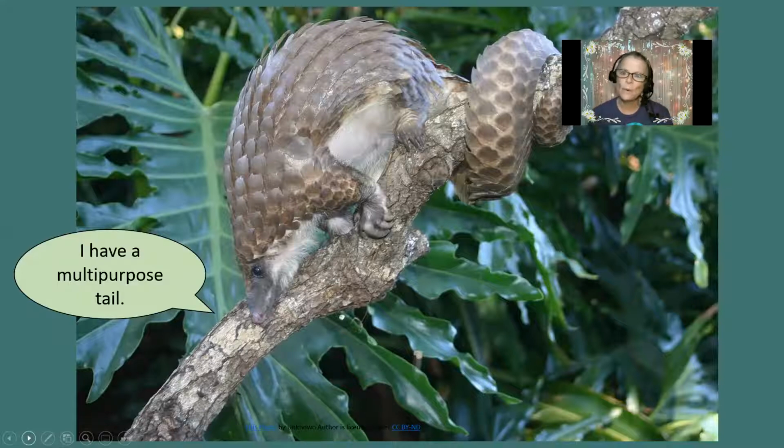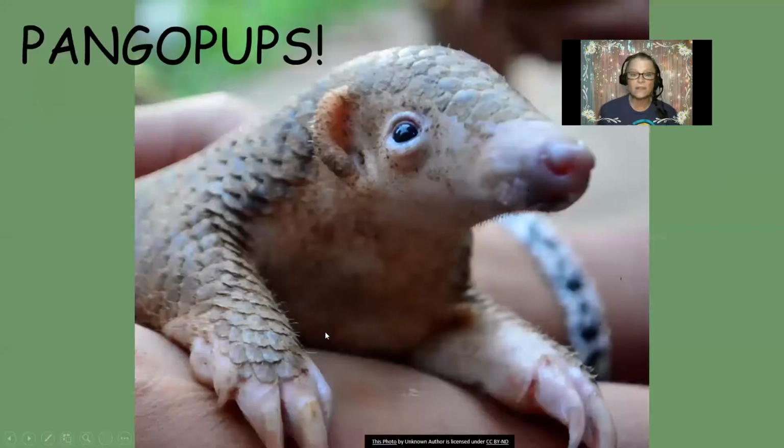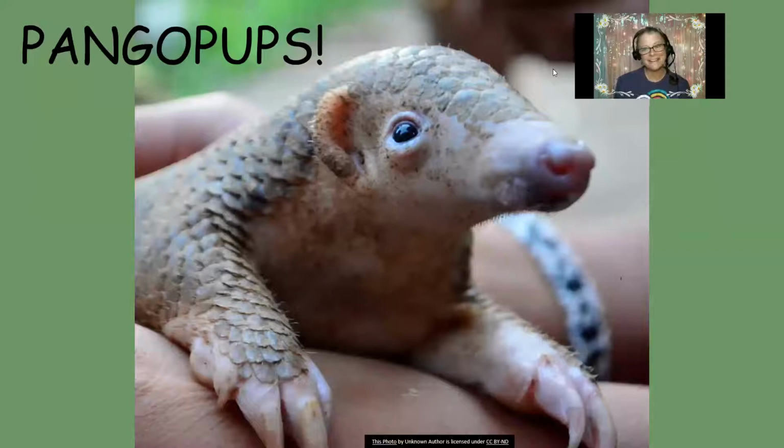I wonder if this is a white-bellied pangolin. It's got a white belly. In fact, this picture is a really good illustration where you can see the only part of the pangolin that is not protected by scales, and that's under the chin and the belly. And that's why they have to curl into a ball and protect those parts. Let's talk about baby pangolins.